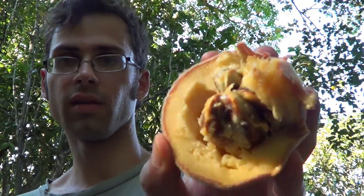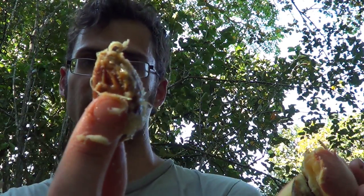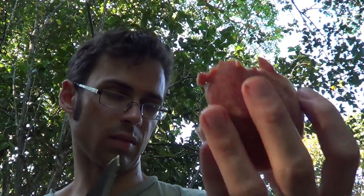It's a literal cloud of mosquitoes around me right now. And mosquitoes here harbor disease, so hey, that's great. If I just pass out on camera eating this thing, you'll know why. But there's the inside. It's got these rather large seeds there. It smells kind of bizarre.